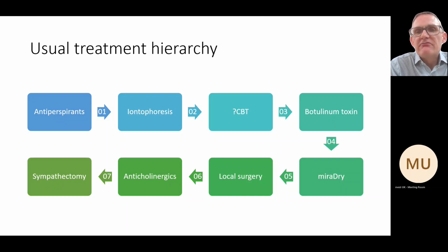Botox is rarely practiced in the NHS these days, but it's available across a whole variety of private clinics. Miro-Dry is something that's available for the underarms, and I'll talk about all of these in more detail in a moment. There's various forms of local surgery, again, for underarms that are not really that effective. Anticholinergic drugs can be used in selective patients. And then the last resort treatment is sympathectomy, where the nerve is cut or deliberately damaged so that it can no longer transmit signals to the sweat glands.